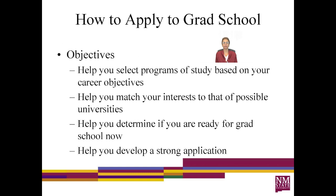How to apply to grad school. We have four objectives of Part A. We want to help you select a program of study based on your career objectives. We want to help you match your interest to that of possible universities. And we want to help you determine if you're ready for grad school now. Some of you may decide to wait 2 or 3 years before going to grad school. And then if you are ready for grad education right now, we want to help you develop a strong application.